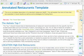Now you know all the basic elements that go into making a great restaurants page. If you ever need a reference, take a look at the annotated restaurants template on the greenhouse, as well as the travel style guide, which has the list of our go-to sites. For more ideas, compare your page to one of the many travel pages we've already made on Mahalo. Good luck!